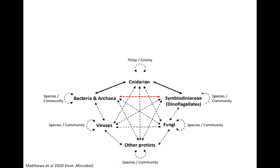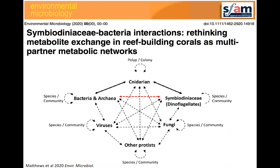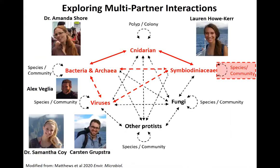And they're highlighting with this red line the connections between bacteria and Symbiodiniaceae, because there are many reasons to think that there could be important metabolic exchanges or communications happening between Symbiodiniaceae and bacteria. So they're calling researchers to place more effort in this area, which I completely agree with, but I also want to look at connections between some of these other groups.